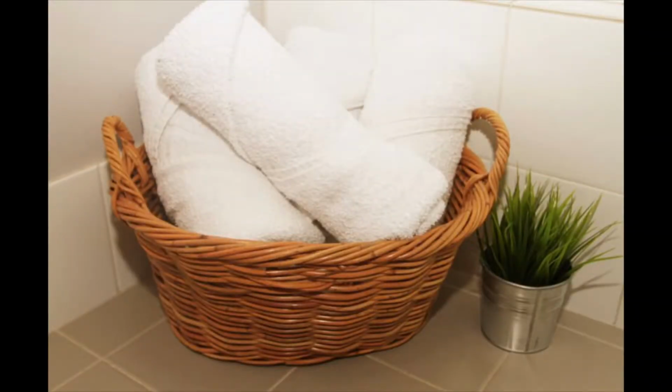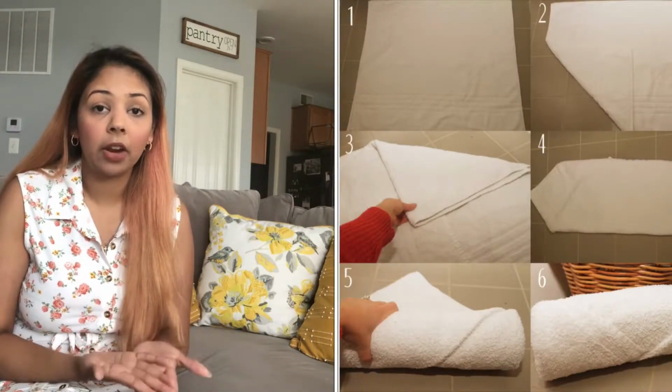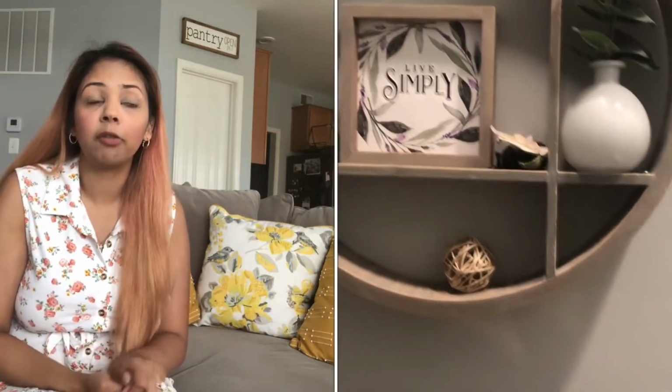I prefer rolling up the towels, and it just makes it seem so much prettier, especially in the guest bathroom areas. If you have more of a half bathroom and you don't have the space to put your rolled towels, that's okay too, because as long as you pick a good quality towel in the guest bathroom, or in the half bathroom on the main level that your guests are gonna be using frequently, you wanna make sure the towel is always clean.